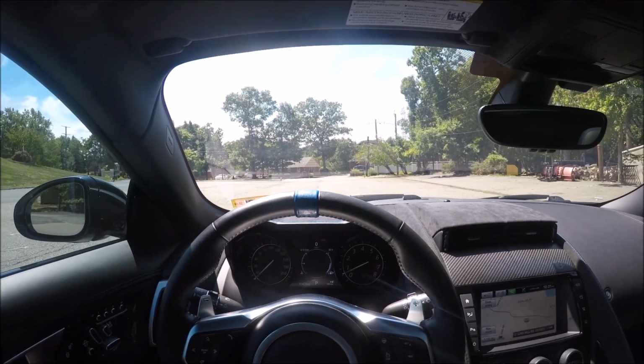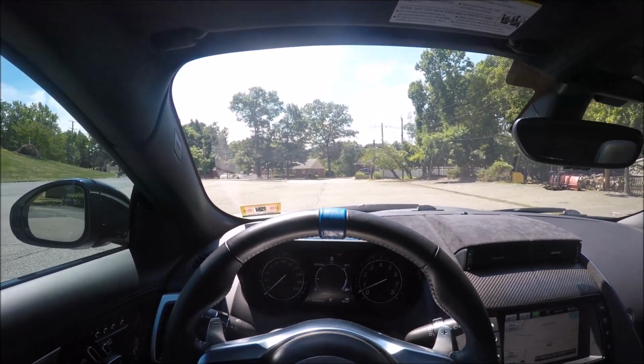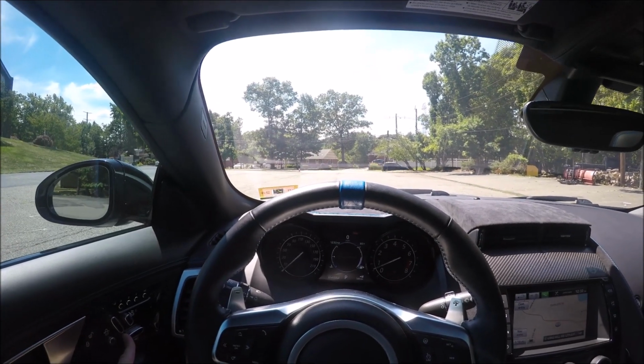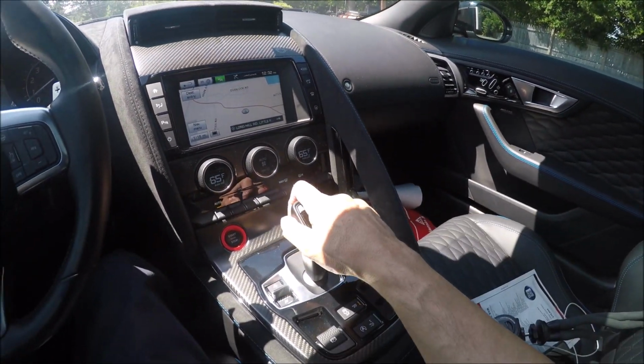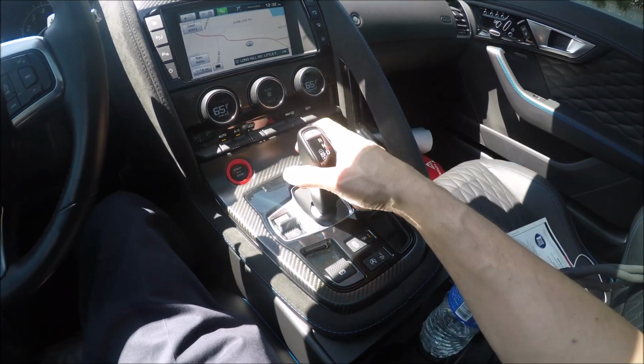All right, so I'm going to move the seat up a little bit, just so you can kind of get a better view of the road. Whoops, what did I do? Oh, I must have put it in memory. Hold on. All right, here we go. So now we're going to drive it. Now, it's an 8-speed torque converter automatic. You have your stop-start button here. You have your outlet. You can put your radar detector.